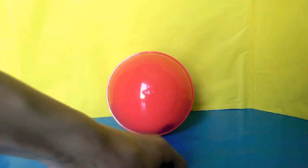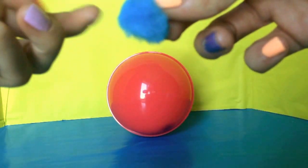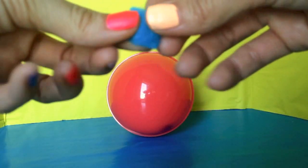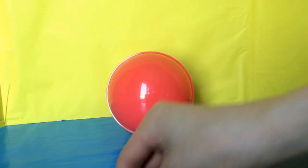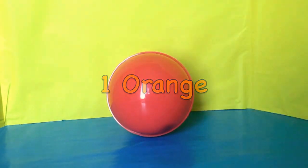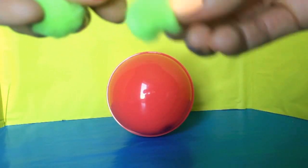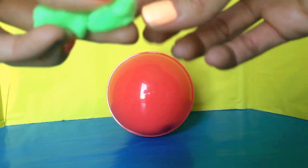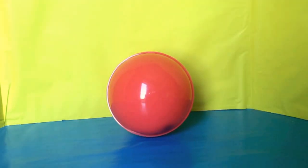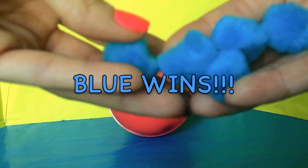These are our blue balls. How many? That's one, two, three, four, and five. Here are our pink balls. There's only one. Here is our only one orange ball. Here are our yellow balls. How many? One, two, three. And our green balls, how many? One, two, three. And lastly, one purple ball. So who wins that time? Blue wins. There are five blue balls.